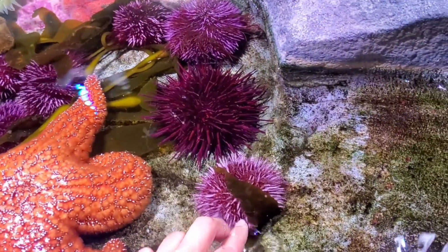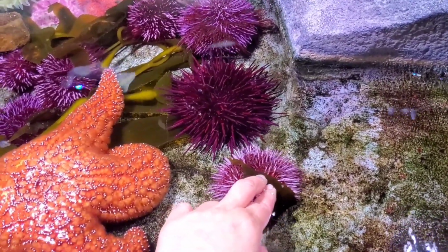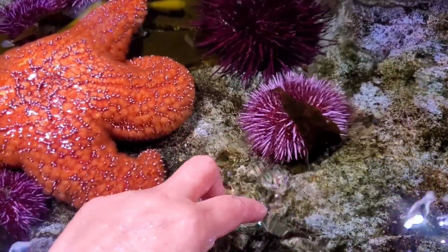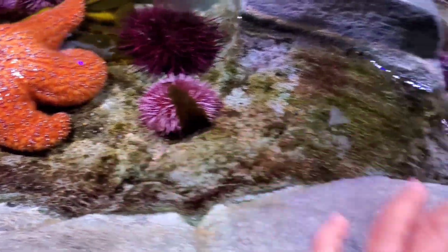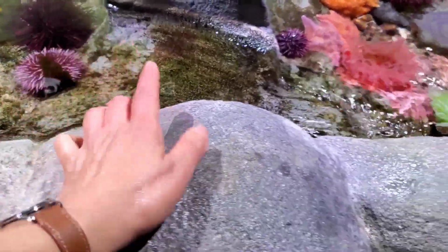And you know what that little spot is? Do you see that? It's covered with seaweed. They're eating on it. Oh, they're eating that? That's their food. Don't touch it. That urchin is eating. Yeah, that's their food.